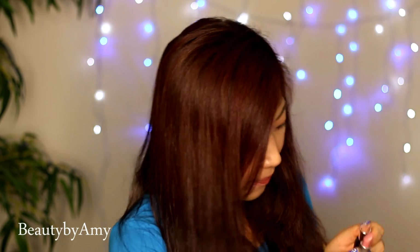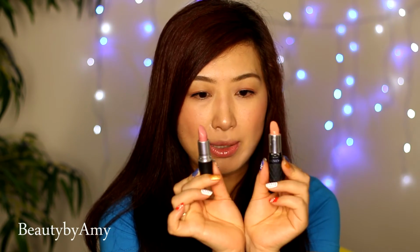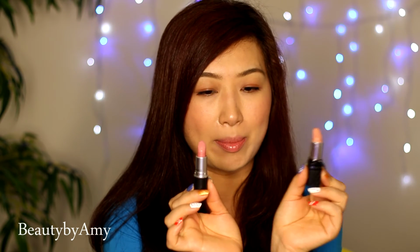This is my second tube. I really love this color. It's a little bit more pinky compared to the Revlon one, so they're both nude colors. This is the Angel, the MAC one, so it's slightly pinky toned compared to the Revlon. This is more like a peachy brownie tone. These are my two favorite lipsticks, and I go through quite a lot of these.